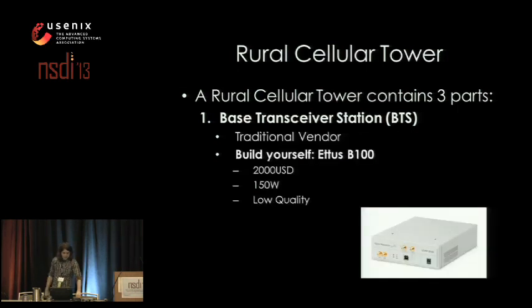There's a couple interesting things going on. One of these is the open hardware. So this is a software-defined radio that you can actually use to build your own base station. It costs $2,000 to do that, and it'll only draw about 150 watts. The problem here is that the actual power, or the quality of the GSM signal is quite low, so it's hard to build a real network out of these.